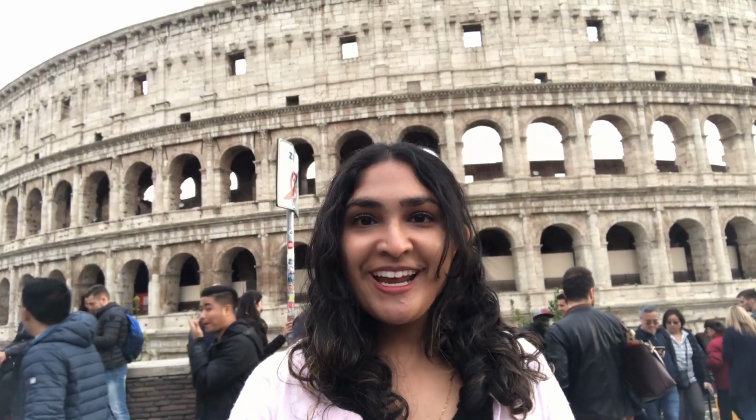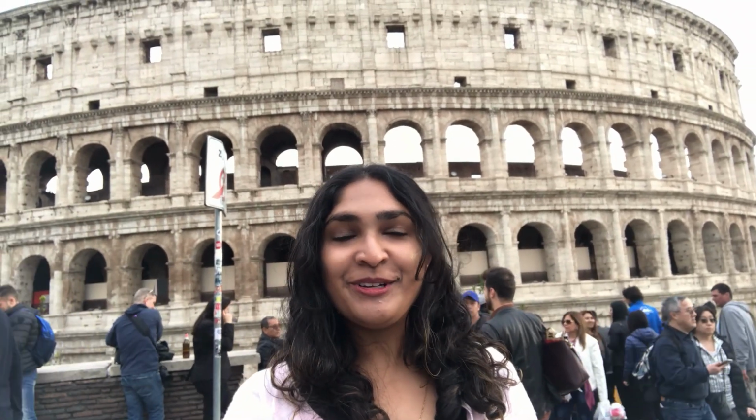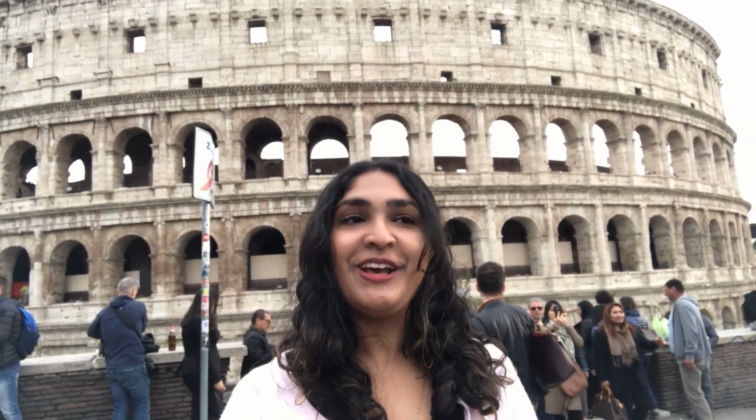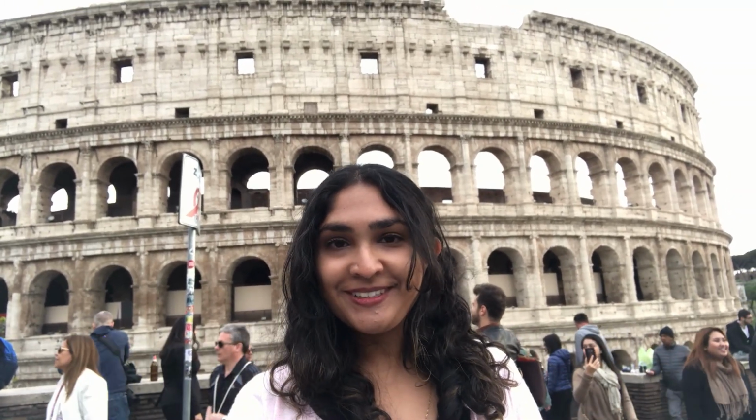We finally made it to the Colosseum! Oh my god, it is even more impressive in person. It is so phenomenal. So phenomenal.